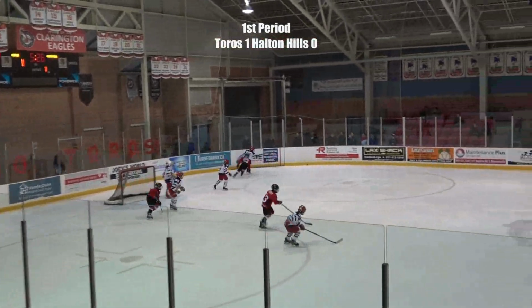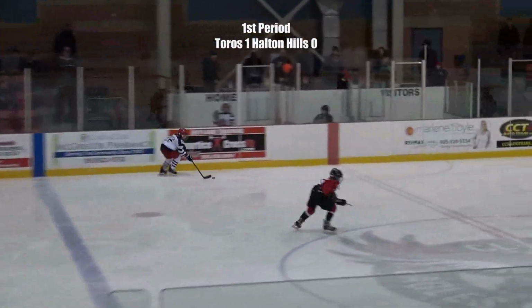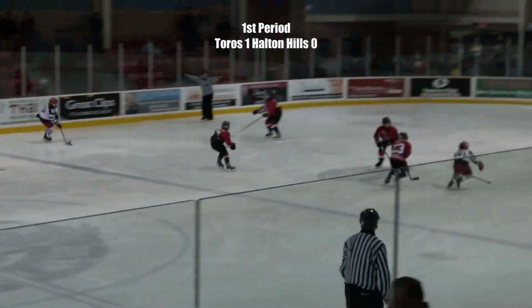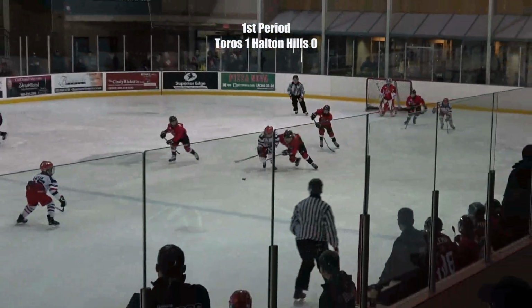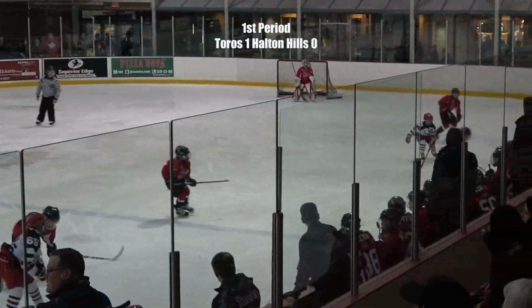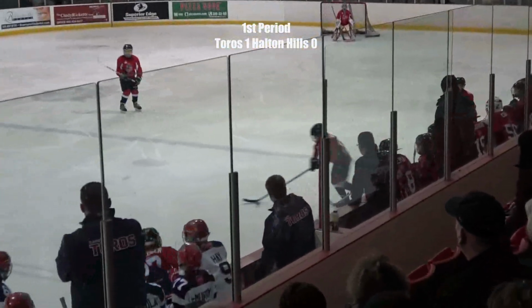Appleby from his own end. So Suter on his own end coming out. Matthew Suter from center, coming up in the zone with a shot. He's got the only goal in the game. That one is going to get blocked, but Suter is able to keep that one in the zone. Great play to hold it in there and race to the puck before Henry at the blue line.